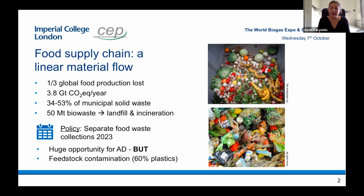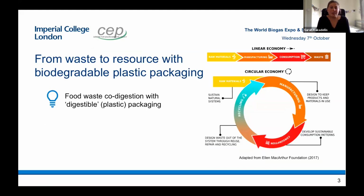So when we look at alternatives for tackling this issue and moving towards biodegradable plastics, we really mean biodegradable plastic packaging. And so the use of biodegradable plastic packaging offers the opportunity to bring circular economy principles into the supply chain, and particularly for household waste.